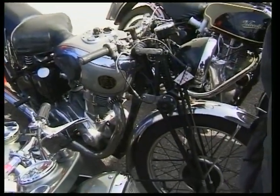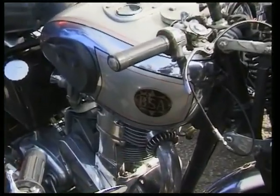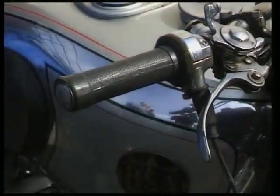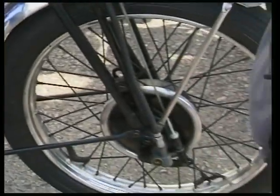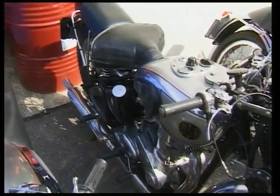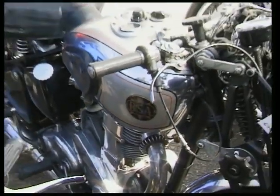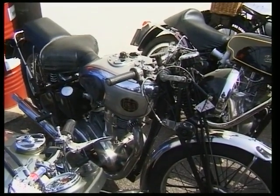BSA won a Gold Star for one of their machines back in the 30s. And here's one of the early models. It's much the same as the standard bikes, but they had an alloy block on them. And the BSA Gold Star name went on through after the war to become one of the most popular and successful of all production racers. It really is a valuable bit of machinery. That's, I would imagine, the late 30s job there. And well, to see that in that condition, it really is smashing.